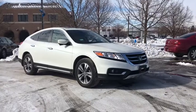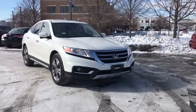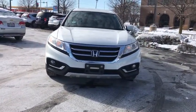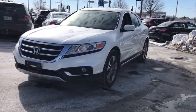Looking for the right vehicle? Check out the 2015 Honda Accord Crosstour. Versatility. Is it a sports car, or pack it full of gear and it becomes an SUV? Accord Crosstour. This vehicle has less than 65,000 miles.